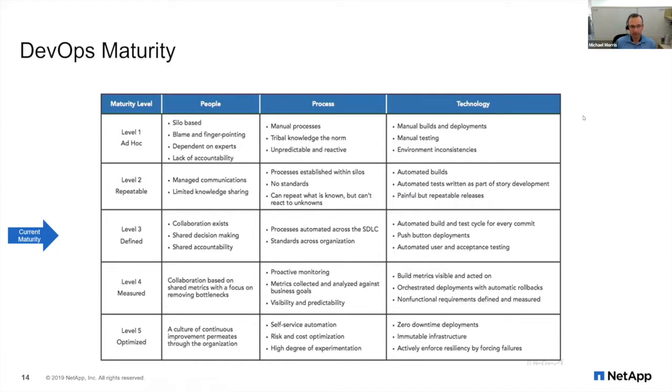And then next you get to level 3, define, and this is where we are today in our DevOps maturity. And the important bullet here is in the middle under process, where it says processes automated across the software delivery lifecycle. So can you take a change to an application at the code level, submit that code change, and through automation propagate that change all the way to the production application? That's processes automated across software delivery. That's where we are today, and I'll show that coming up in the next few slides.